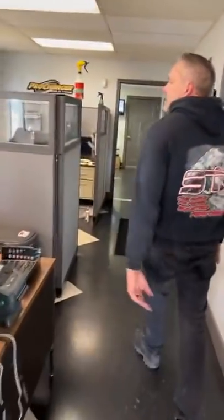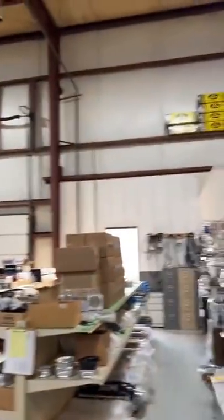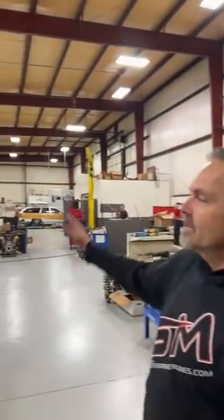So come on back here. So just into the office area. Nothing to show in here, really. My office, other people's offices. And now we'll just enter into the shop. And here, behold, the shop from one end to the other.